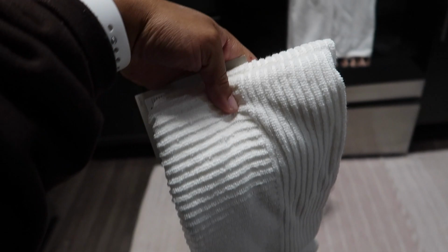Next, I got these dish towels. I like the color. I know they're white, which is probably kind of dumb to get, but I'm gonna do my best to keep them clean. I just love a white dish towel. I think it looks really nice.